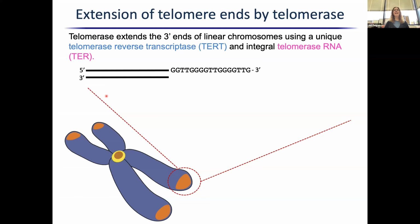So what is telomerase? Telomerase is an RNA protein complex, an RNP, that extends the 3' ends of linear chromosomes. All telomerases contain a unique telomerase reverse transcriptase called TERT, and an integral telomerase RNA called TER. And this slide just illustrates the end of a linear chromosome, and throughout the telomeric region, there are these repeats. This is the TTG4 repeat found in Tetrahymena telomerase, which will be the subject of most of my talk today. And at the 3' end, there is a single strand overhang of the telomeric repeat.